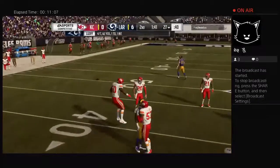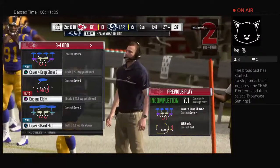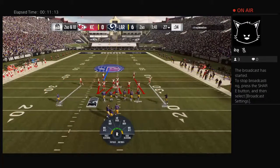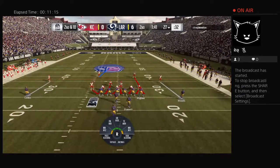Throwing over the middle, and it's incomplete. Brandon Cooks, the receiver he was going after. And now it's second down. And that's one he's got to be happy to have back. There wasn't a hole open in the zone.